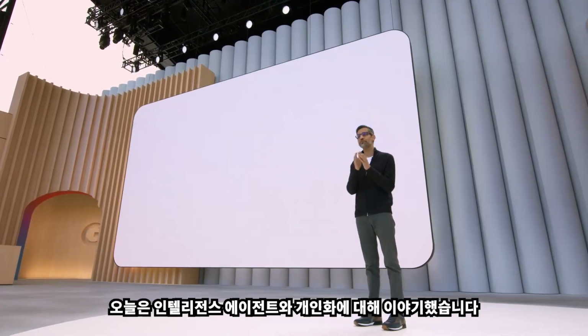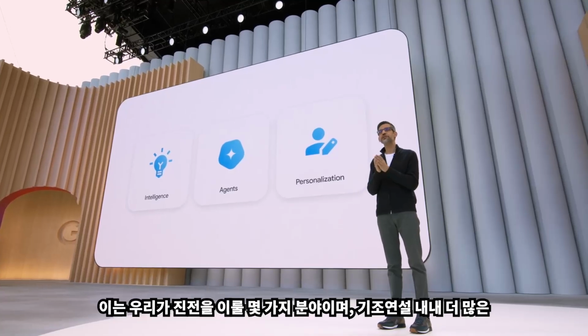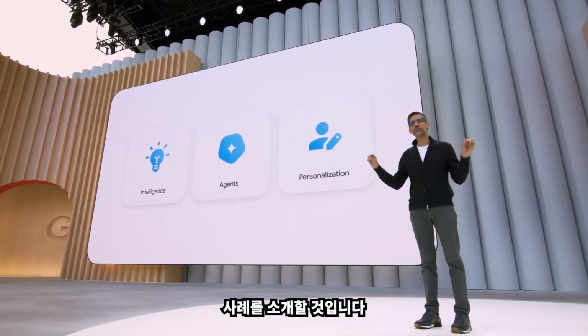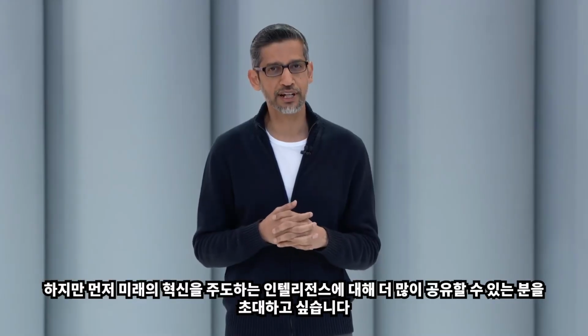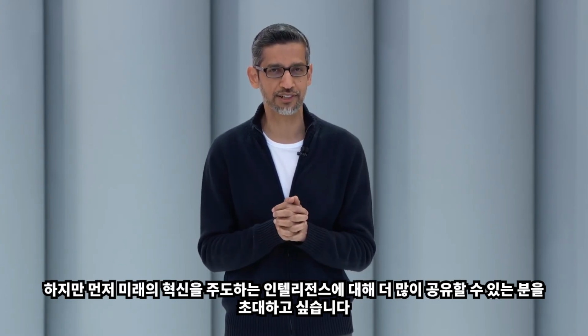Today, I've talked about intelligence, agents, and personalization. These are a few of the frontiers where we will make progress, and you'll hear more examples throughout the keynote. But first, I want to invite someone who can share more about the intelligence driving our future innovation.